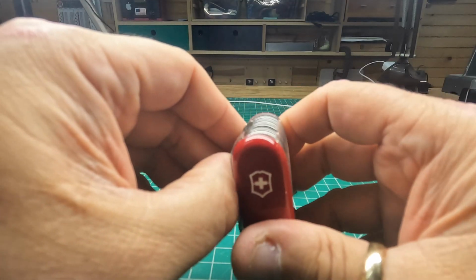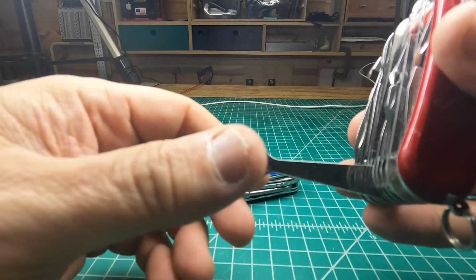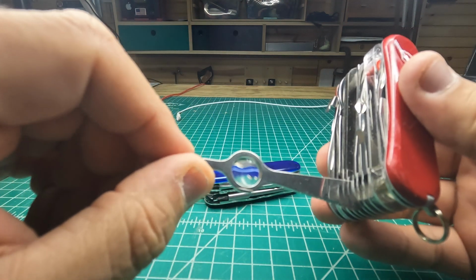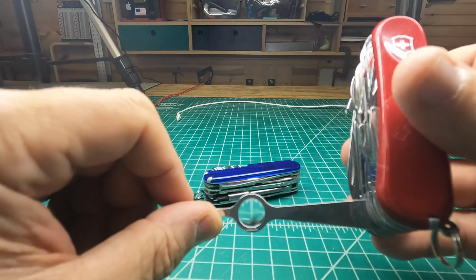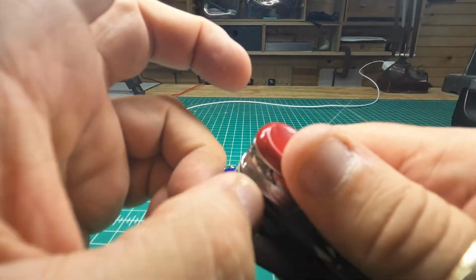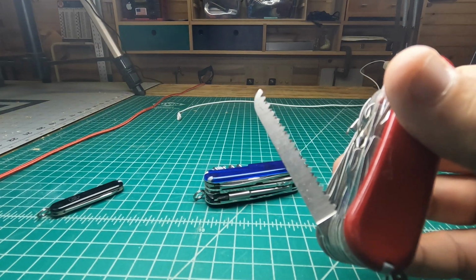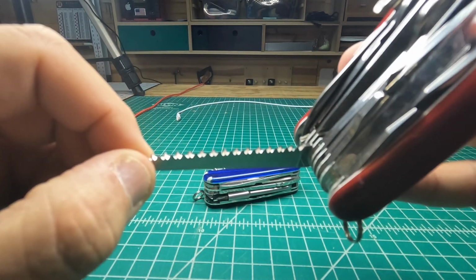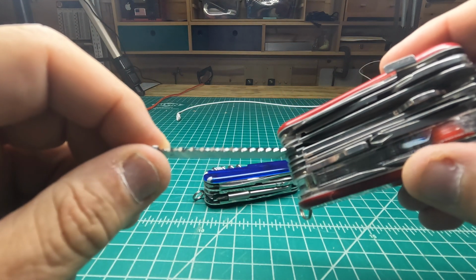This one has an interesting tool. It has a magnifying glass. Yes, we tested it. You can start a fire. If you were out in the wilderness and needed to start a fire, you can do it with that. It has, interestingly, a real nasty saw. And I mean nasty as in it's sharp, and you can cut up some kindling pretty quick with it.